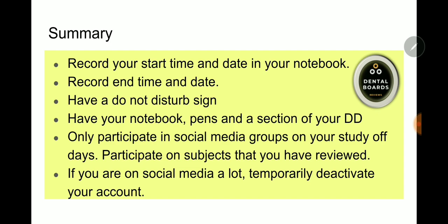Continuing the summary, make sure you record your start date in your notebook. Record the end date. You can have a do not disturb sign if you are in a room where people keep walking in and out. Have your notebook, pens, and the section of the DD you're doing, the Dental Decks. That is the only section on the table. The rest are in a box far away from where you are, okay? Make sure you turn your phone off or log off your social media.